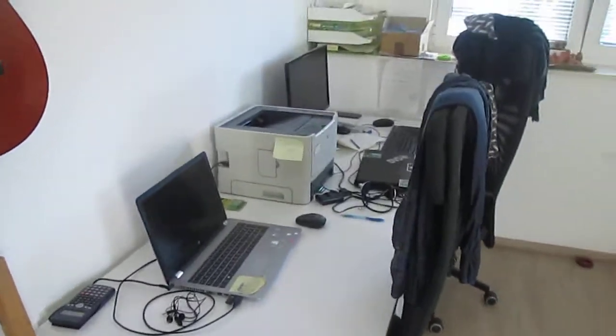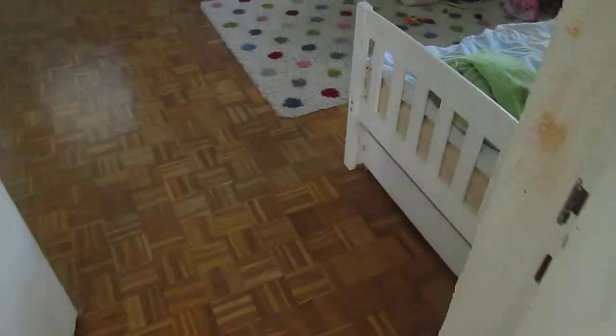We also have a workstation here. And this is the kids' room. This will stay the same, so they say.